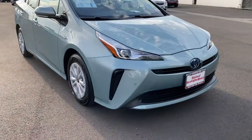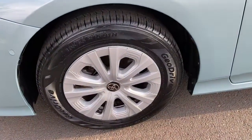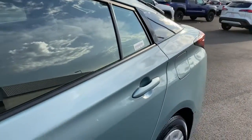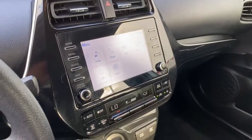These are just some of the great options this vehicle comes with: keyless entry, backup camera, keyless start, adaptive cruise control, heated mirrors, lane keeping assist, electronic stability control, steering wheel audio controls, Bluetooth connection, aluminum wheels.